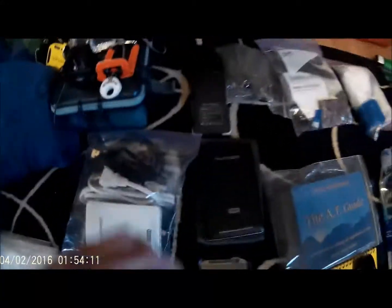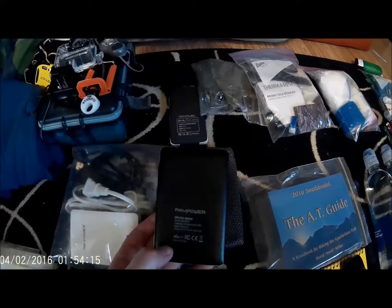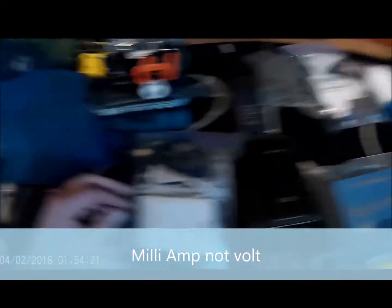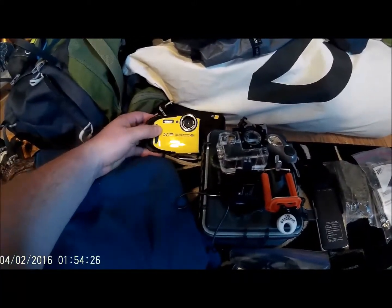Over here we have power packs. One is 16,000 milliamp hours, and this one's 4,200. They keep all my electronics charged while on the trail. I'll be using a FinePix 80. It's the waterproof camera.